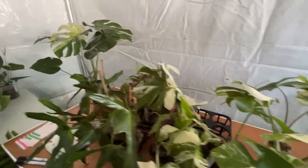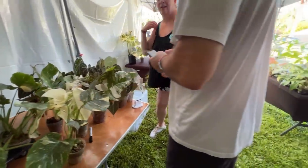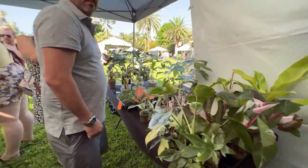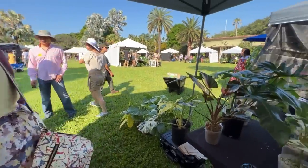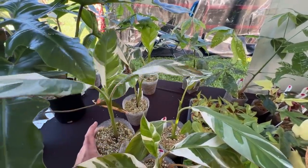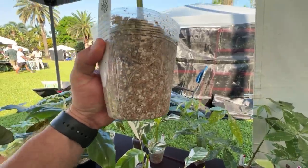Look at all the Monstera. I think I need to get me a banana before they're all gone. Five of them are already gone. We only brought 10. Really? Yeah, okay, I better. Excuse me. We better go ahead and get us one then. It's got mesh roots.